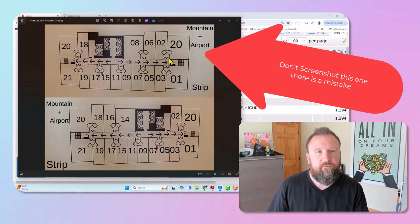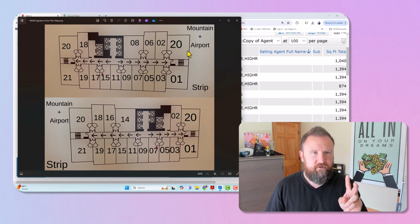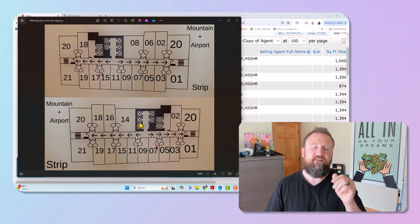So if you want to be on the airport side, you're going to be looking at 2 different numbering systems. They're all following basically the same thing, but here it is. In most of the towers, you're going to have this one. So the 20 will be a 1-bedroom. The 02 will be a studio. Then you have, here, let's step back.